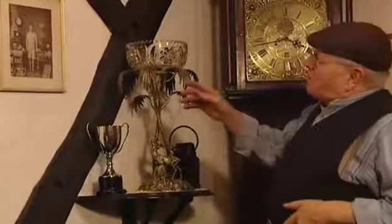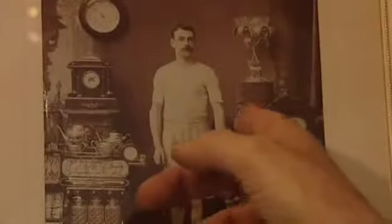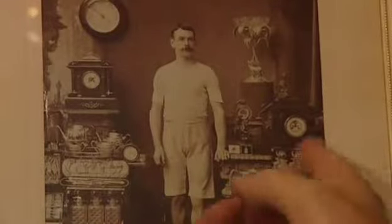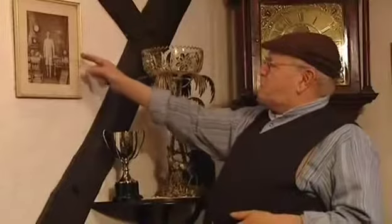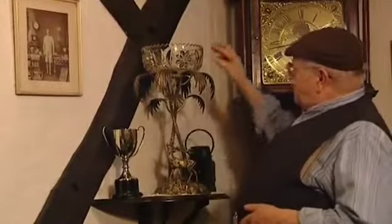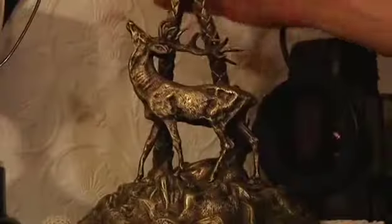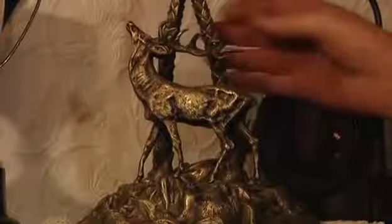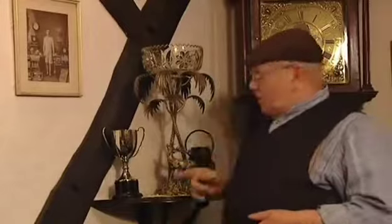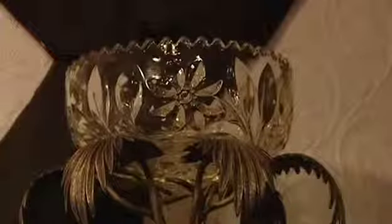I mean, my grandfather here, the guy with the funny shorts on, he was a runner at the turn of the century. And he won lots of wonderful things, lots of French clocks. And this specimen here, this palm tree with the cut glass bowl on top, one of the nicer items that he won. And it's been handed down over the years in the family, and I've ended up with it.